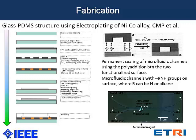The PDMS was used as the cover substrate, and to put the two devices together, we use a sealing method. It's poly addition between two functional polymer surfaces, hermetically sealed together.